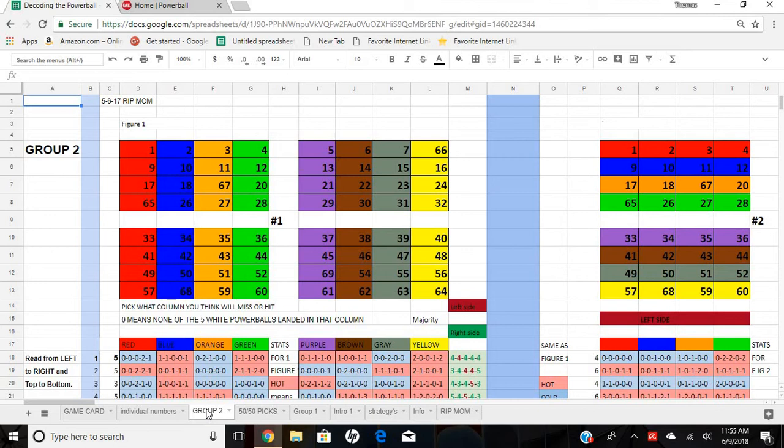Again, there's only 5 white winning Powerball numbers, so I know that 3 of these groups will not have a winning Powerball number in them. The strategy is to try to correctly guess which group won't have a winning Powerball number and eliminate that group of numbers off of the game card.